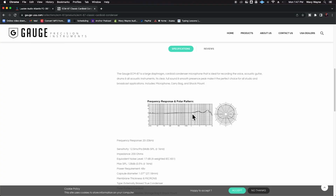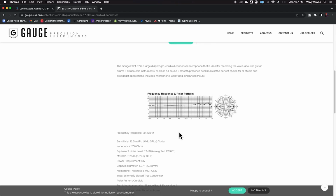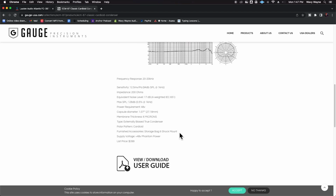On this microphone, we can see that the frequency response is pretty flat, relatively flat, until we get to about that 4K range. There seems to be a little boost in that 4K range and another little boost in about the 12K range. All right, so it should be a little bit bright on that microphone from what we're listening to. All right, and we have some other specs right here.